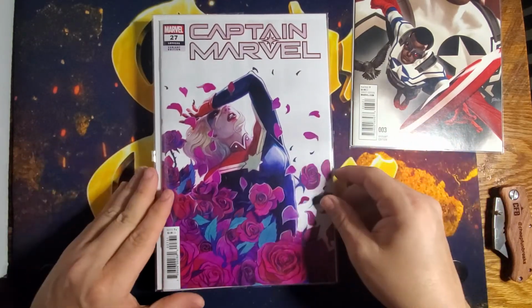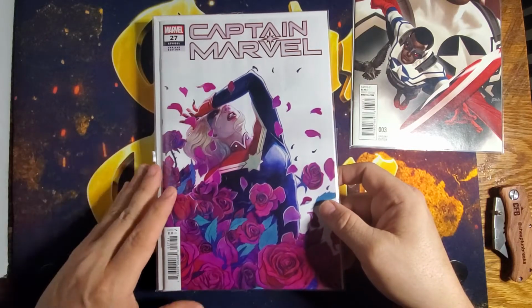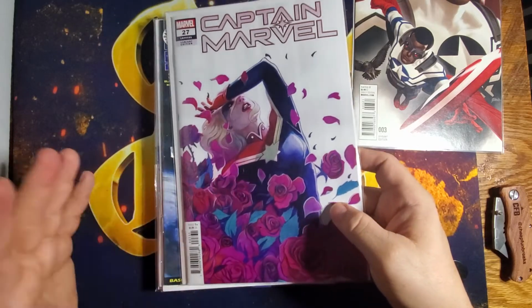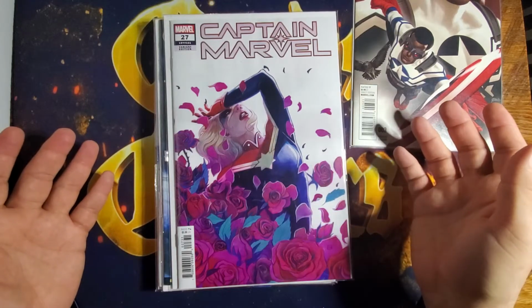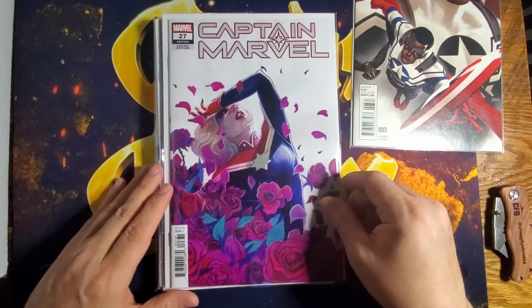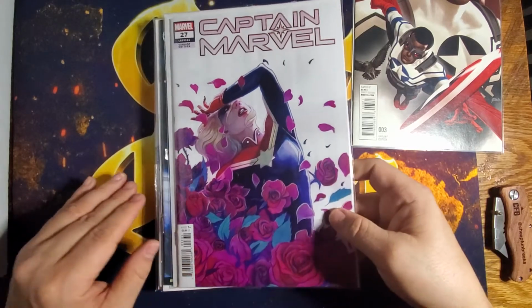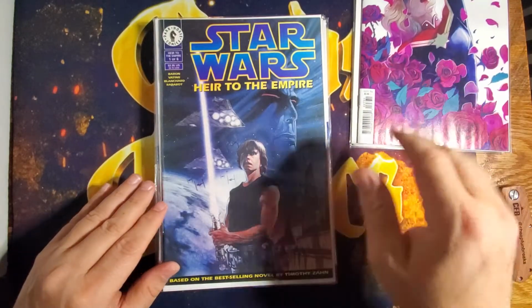I have a soft spot for variants, and when I see one that's cool and pretty, I get it. Whether or not it's going to be a good investment later on, maybe or maybe not. But as I talked about in some videos, I am planning on going to conventions this year and setting up as a dealer. These books do get some eyeballs, and it's nice to have them because there is a hardcore collector fan base out there.